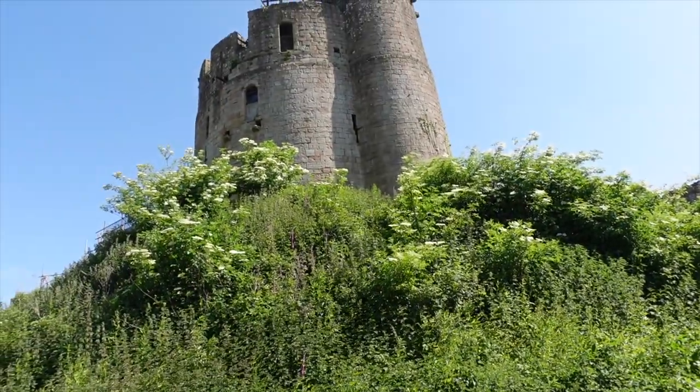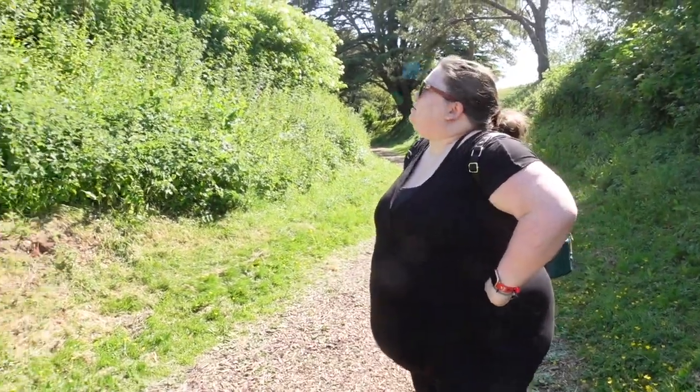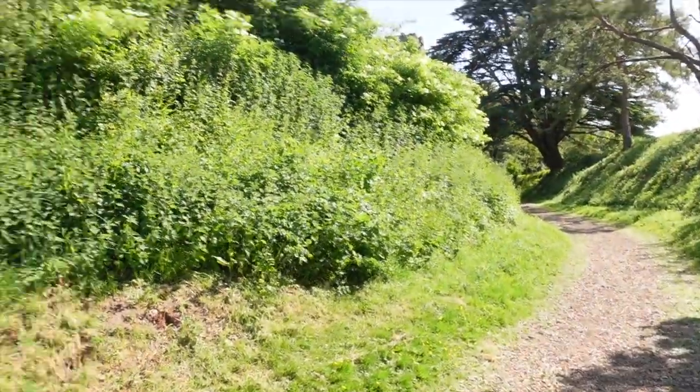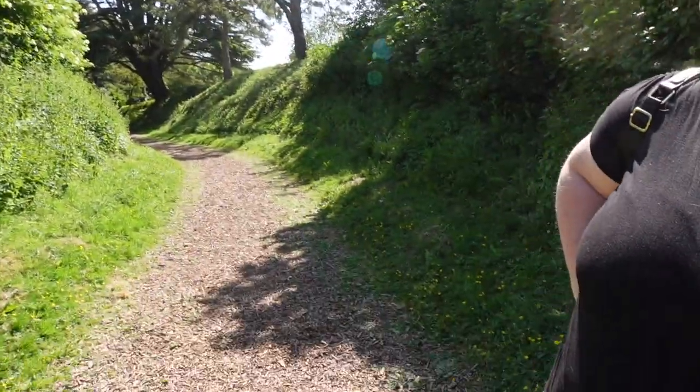What you can see clearly now. Yeah, because otherwise they would have had to have built from the ground. Yeah. Well, it's not that impressive these days, but back then, that would have been quite... Impressive, cool, really, yeah.